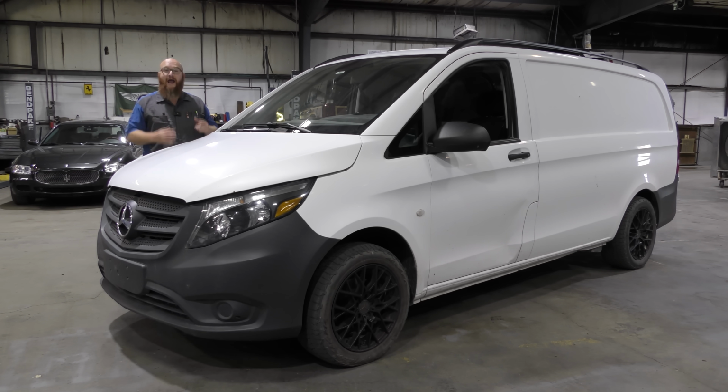Welcome to the world's absolute worst utility van. For the love of God, people, please stop buying these. Let's find out why. Let's get started.